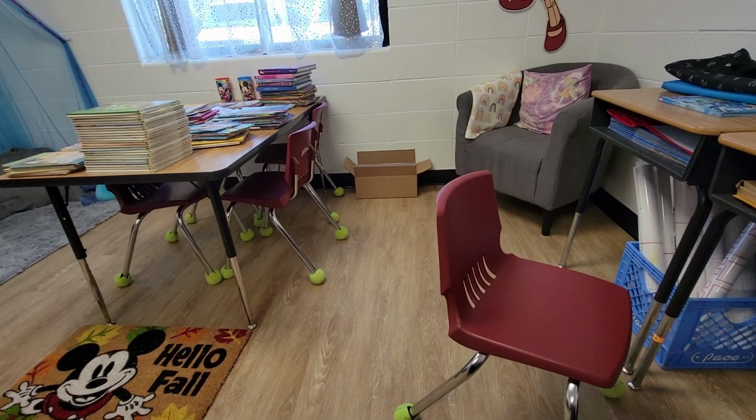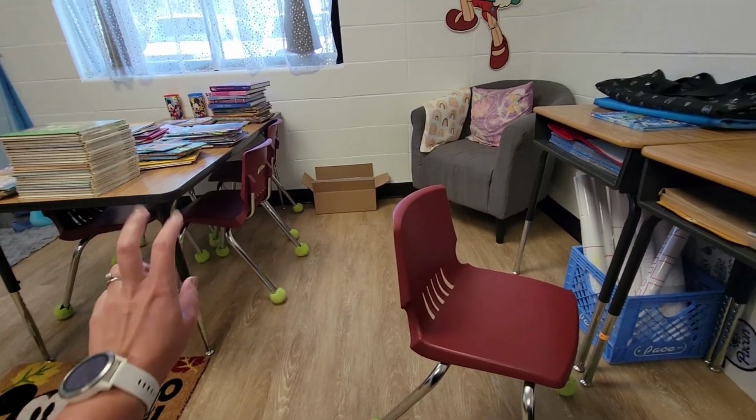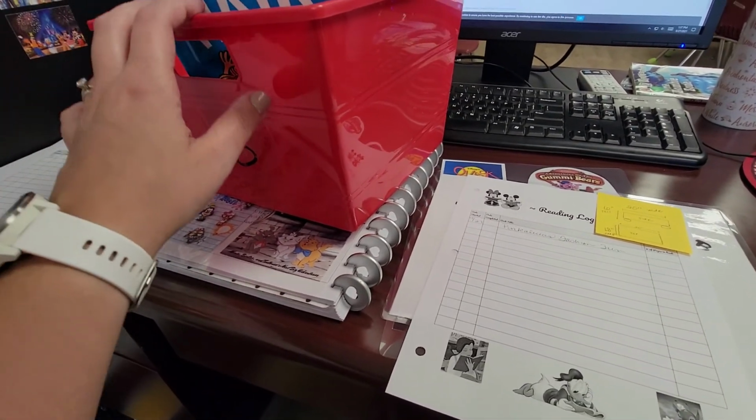My room is kind of a wreck today, but it's a good mess because look at all those books. I'm so excited. I love them. Okay, anyway, I just wanted to fill you guys in while I had a minute on what I have been doing today.